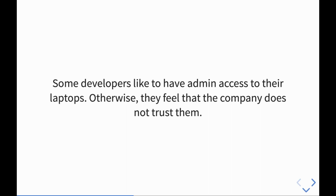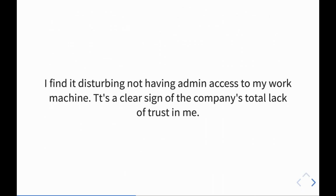Some developers like to have admin access to their laptops because they otherwise feel the company does not trust them. So I thought that maybe if this was in reality one opinion, that it was my opinion. I think it works better if I say it with my voice, and it's stronger. I find it disturbing not having access to my work machine. It's a clear sign of the company's total lack of trust in me.